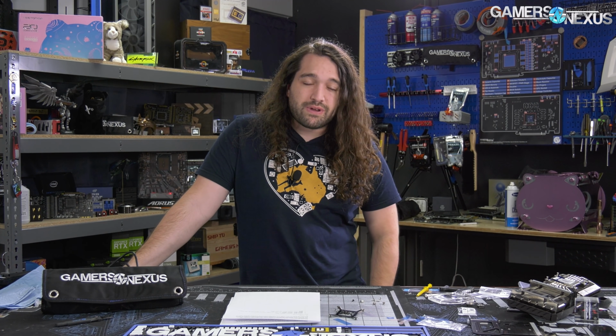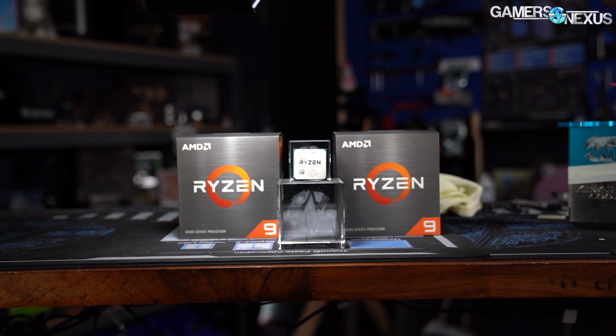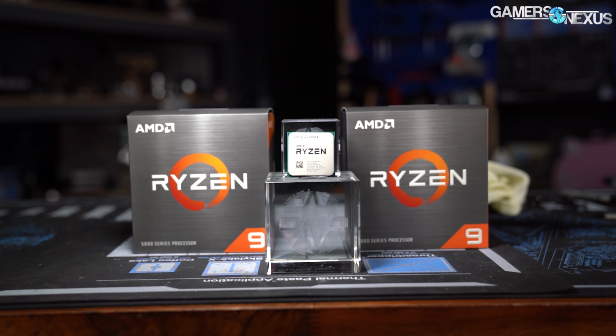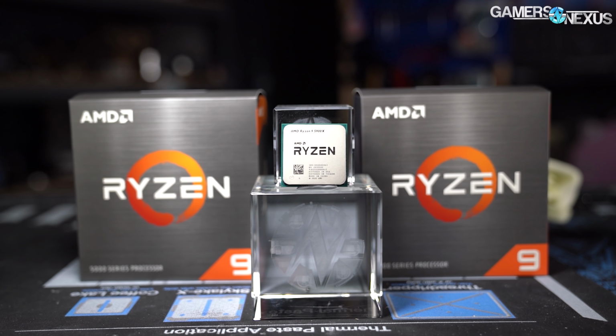Now for the second of 4 CPUs that we're reviewing all in one day. We started with the AMD Ryzen 9 5950X, an $800 16-core 32-thread CPU. Now we're stepping down one tier to the 5900X, which is a 12-core 24-thread CPU priced at $550. This is a follow-up to the 3900X, which was $500 MSRP at launch, later became $400, and it's the direct competitor to the 10900K.